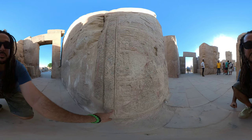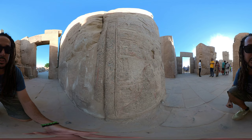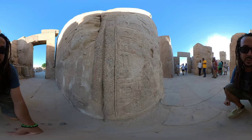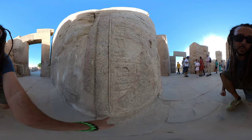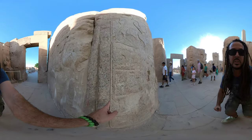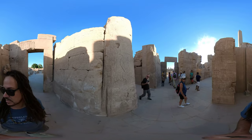So this cut had to have taken place after the New Kingdom, or maybe during the New Kingdom, or in the late period, the Greco-Roman, Ptolemaic period, or even much later. Maybe it's even modern, we don't know. But you can see a very thin cut going through the wasp scepter, all the way up there.